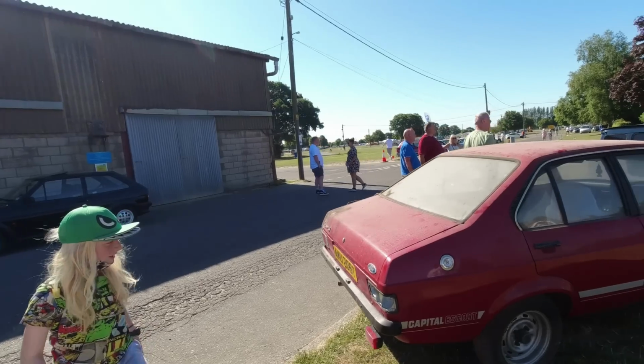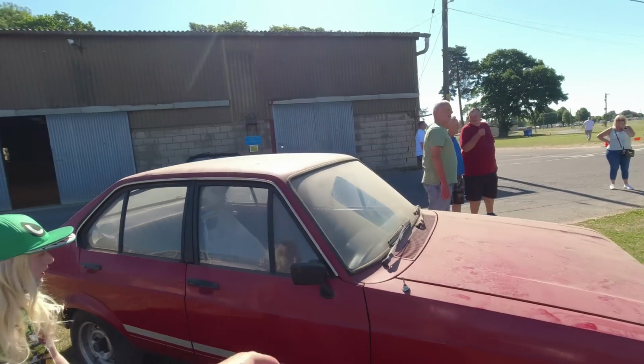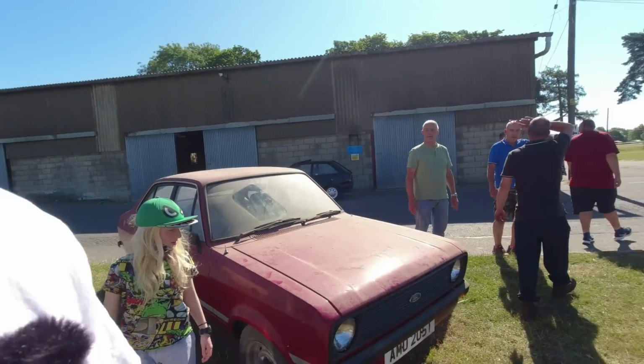Capital Escort. Looks a bit like a dealer special. Yeah, it's just a bit dusty. I bet it's lovely under there. But I love seeing stuff at shows that isn't shiny. So that's great to see.